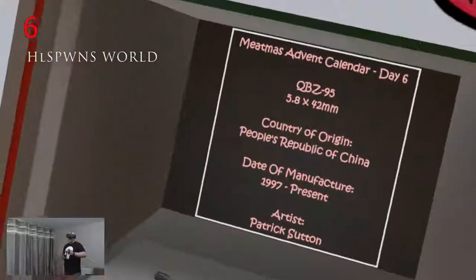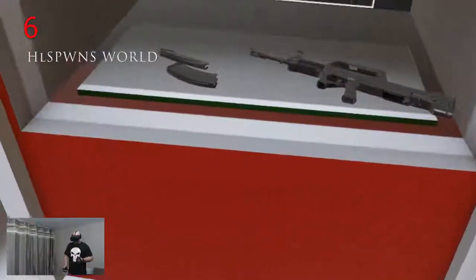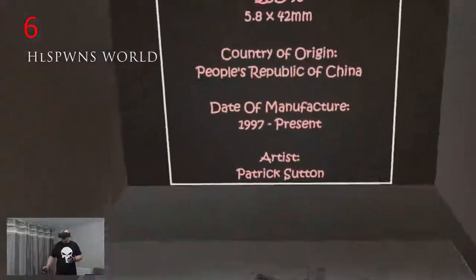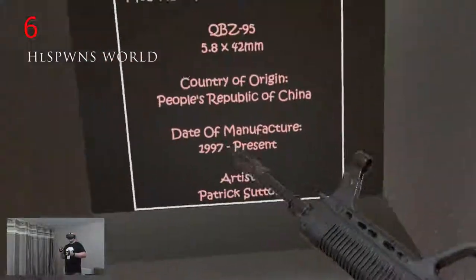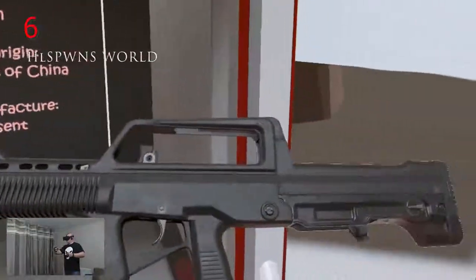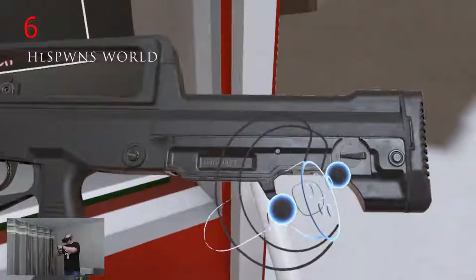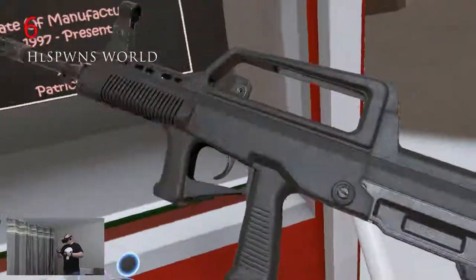Serious luck. So this is from the People's Republic of China. Right up. And it is a QBZ95, 5.8 caliber. Not a bad looking piece. Rate of fire, single, two or auto. Two shot, I imagine. We'll find out.